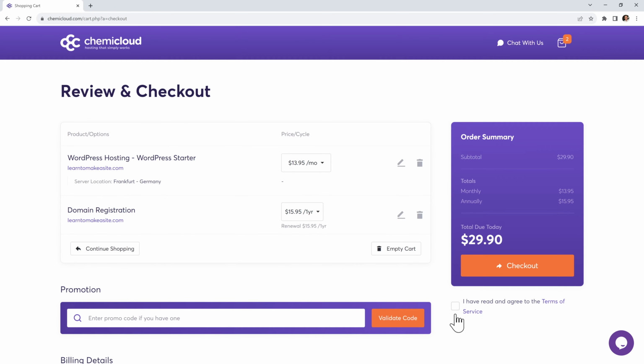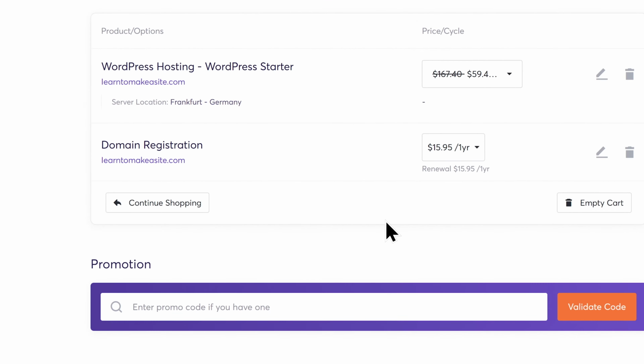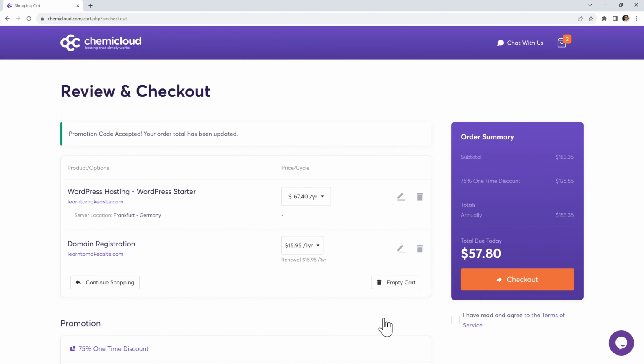And now we can choose our billing cycle. Just click right here, and there are 3 options. You could pay monthly, but this is much more expensive in the long run. So what I like to do is choose this yearly option. Then down here for the promo code, make sure that you put in Maker if it's not already in there. This is the biggest code that you can get, so just click Validate. Now it applied the best available discount on everything that's inside your cart.